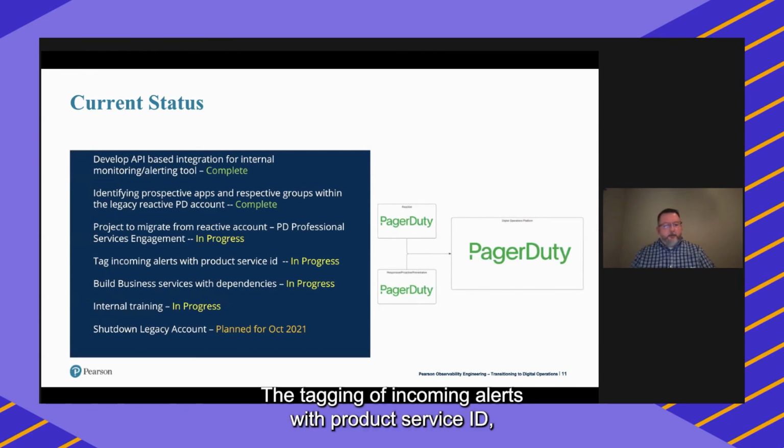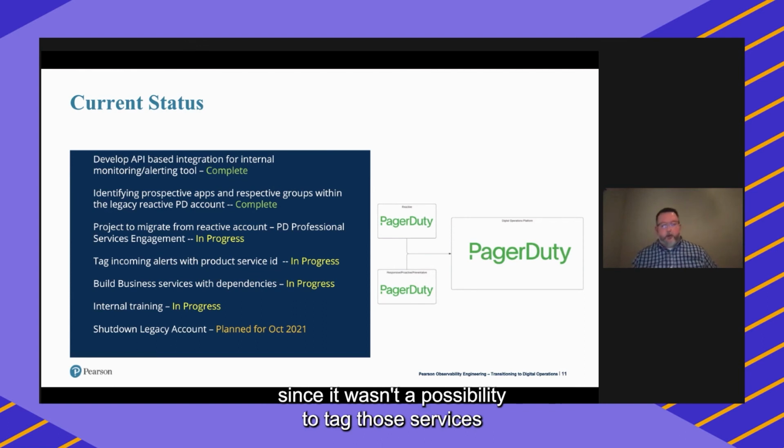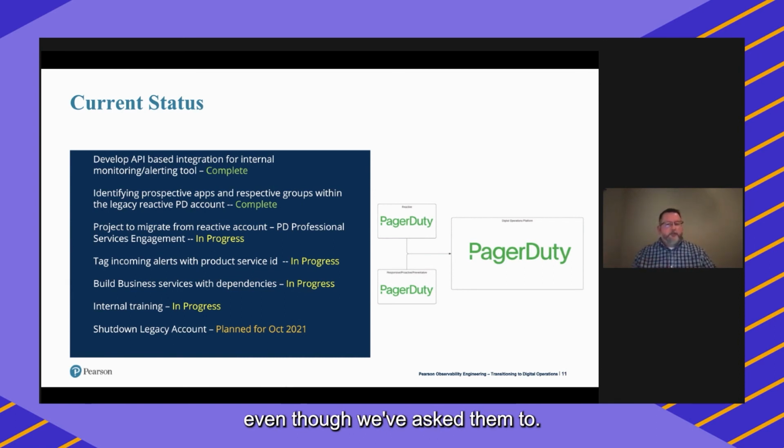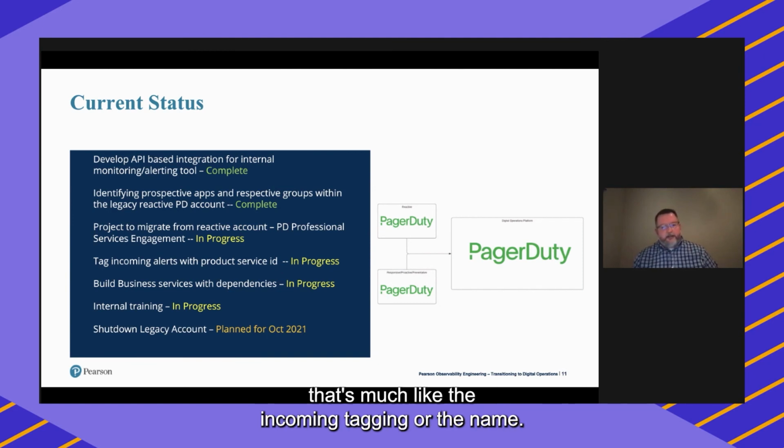The tagging of incoming alerts with product service ID, as I mentioned, we found a way around that. We just did it by naming the service, the alerting service, as opposed to the tagging, since it wasn't a possibility to tag those services as they came in. However, they're not all done just yet. We've found that as we're adding teams in there, some of them don't follow the process to begin with, even though we've asked them to. So we're also using the API to report out of PagerDuty and share the status of the naming conventions with those folks. Building business services, that's much like the incoming tagging or the naming of those alert services.